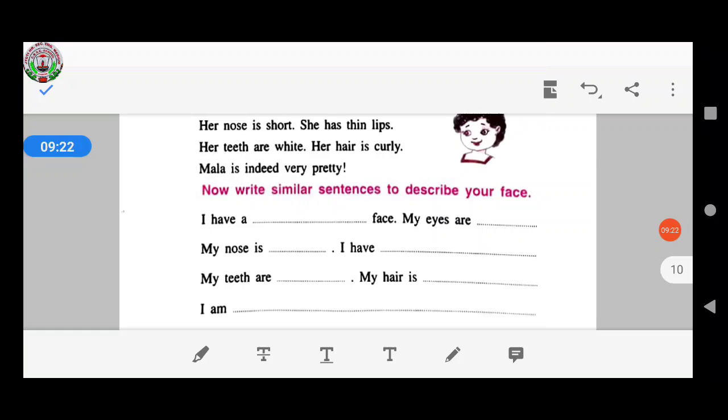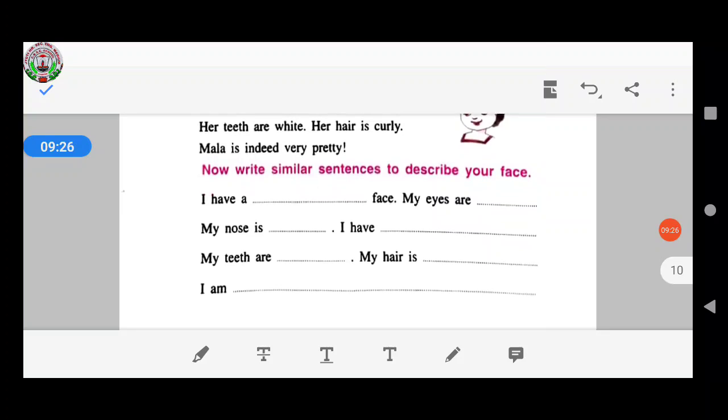Similarly, you have to describe your face. This is homework for you and you have to solve this in your grammar book. See what you have to write. You have to describe your face. I have a dash face. My eyes are dash. My nose is dash. I have dash.